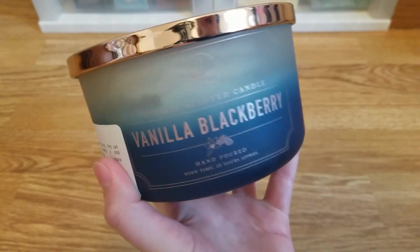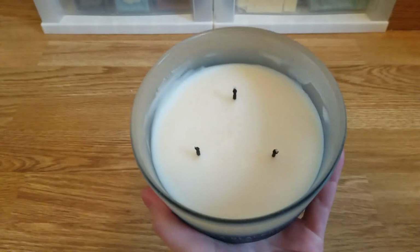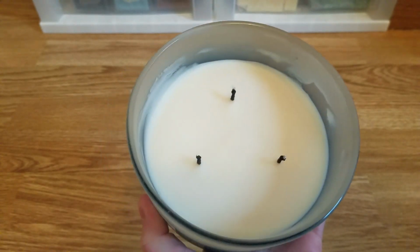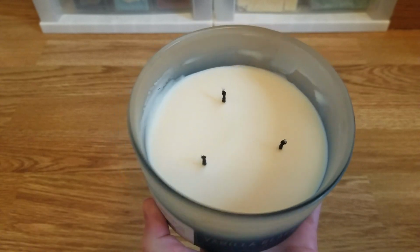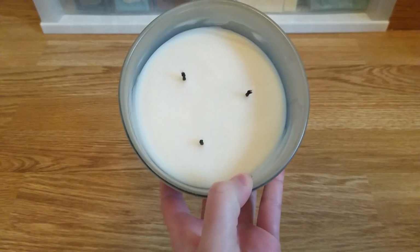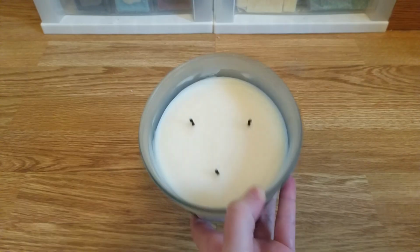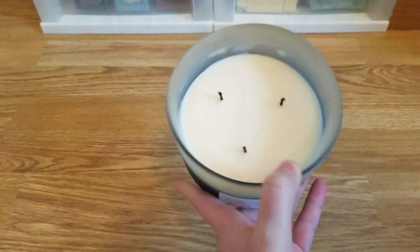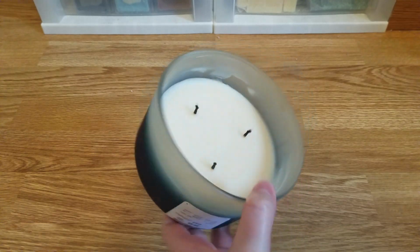But I will show you, I've been burning this vanilla blackberry. This is a DW Home candle I got at TJ Maxx or Marshall's for $9.99. I can't remember which place I got it. It's not doing well. It has really, really weak wicks. They barely stay lit. It's wide, and I'm frustrated with myself that I even bought this because I can't really put it in my candle crock or on a candle warmer very well. I still might try it, but they hardly stay lit.